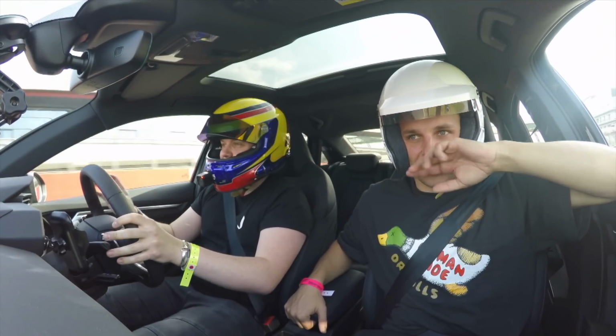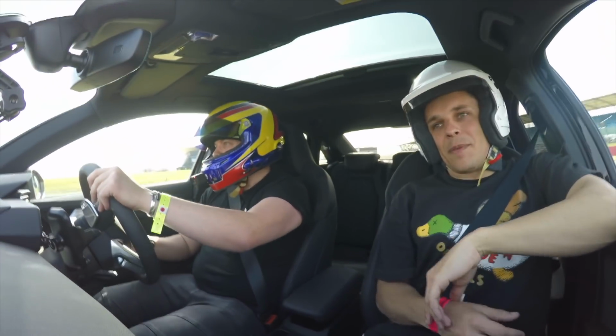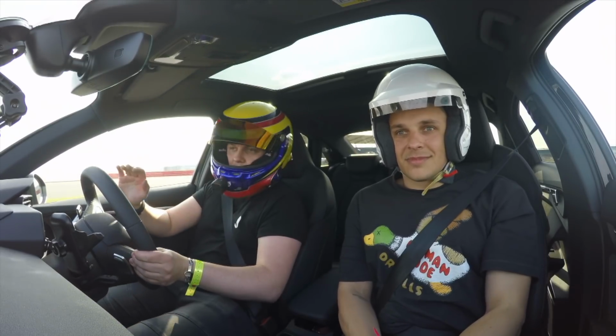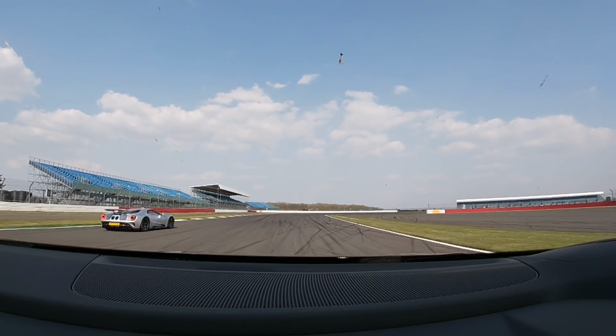The brakes are starting to just go. Yeah. I don't want to lie. But yeah, well, we want to keep it in one piece. But really cool to actually see what this car does. I honestly, hand on heart, did not expect it to be very good. But it's rapid in a straight line.